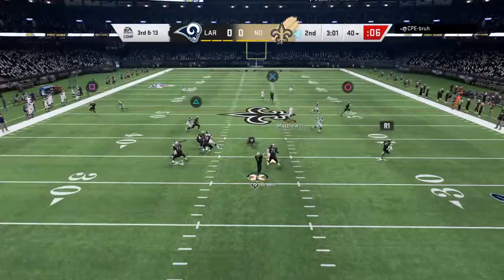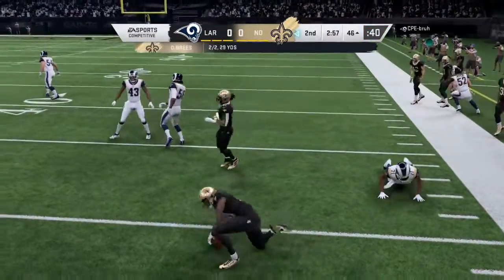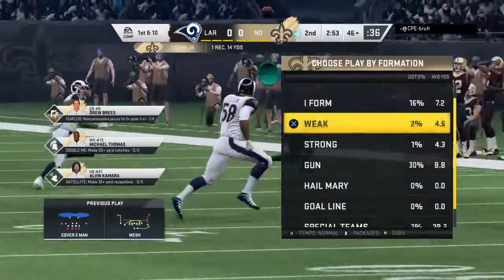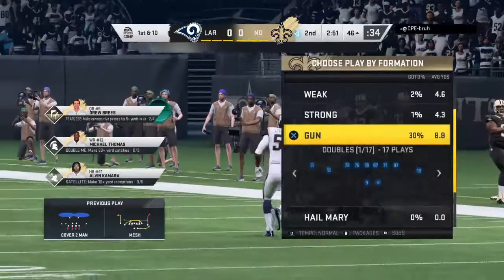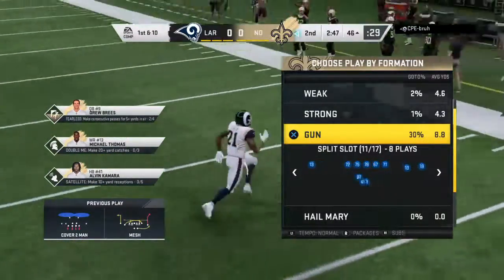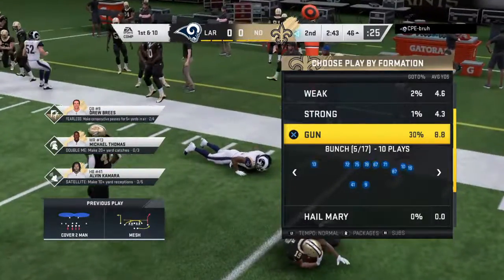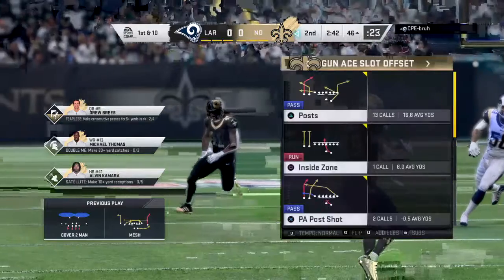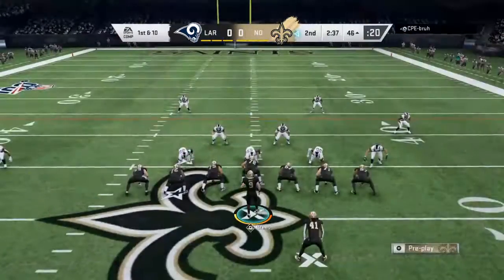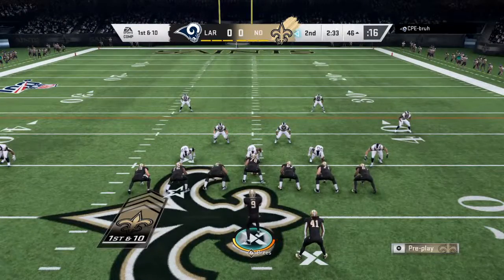Working from the gun, it's Breeze. And Ginn's got it. And he'll be taken down, but not before he gets into enemy territory. Breeze to another longtime vet, Ginn, for the New Orleans first. First and 10 at the 46-yard line. So from Rams territory now, it's first and 10 at the 46.